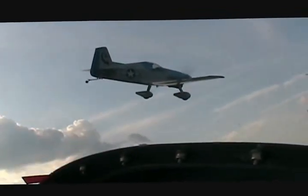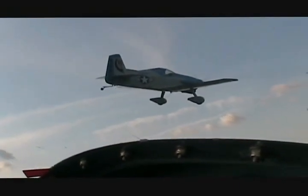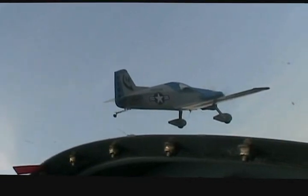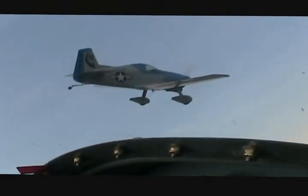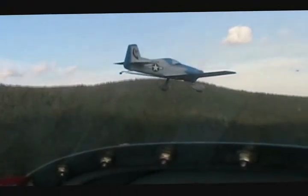There's a 4-lane highway that runs by. You'll see that off to the left as we're flying down the runway. And there are hills to the north. You'll see those as we fly by. There's the hills coming into view. Now we're lined up with the runway.